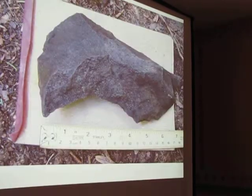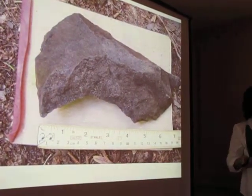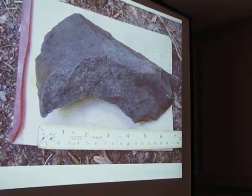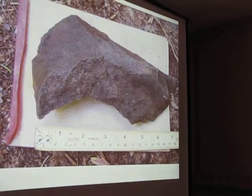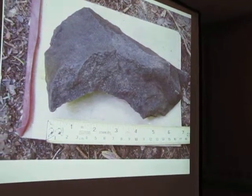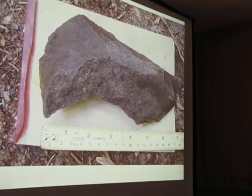Next slide. Now this is a corner pick. What? Anybody? Somebody? No? This is a corner pick. This is typical of the picks that you see at quarry sites. And you see them at most of at least the ones that Fowler excavated between Massachusetts, Rhode Island, and even the Connecticut sites have corner picks.